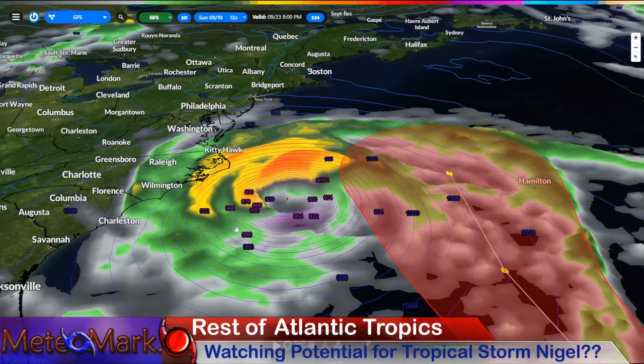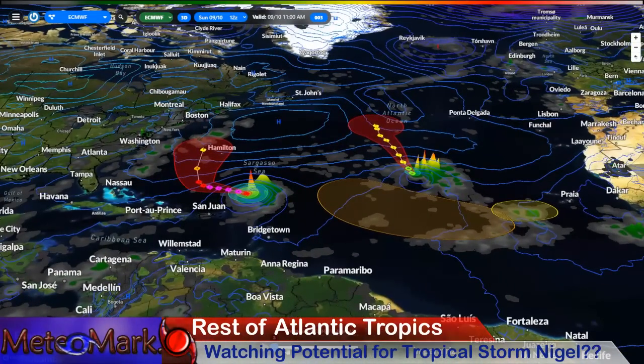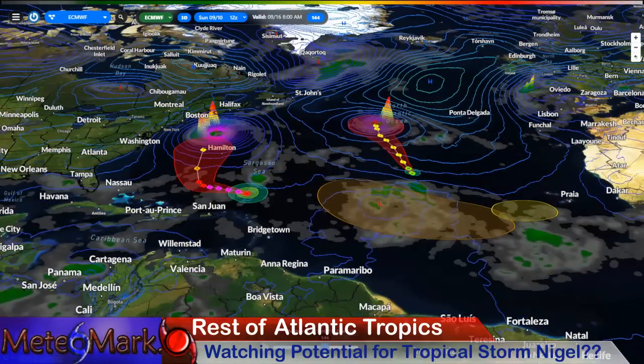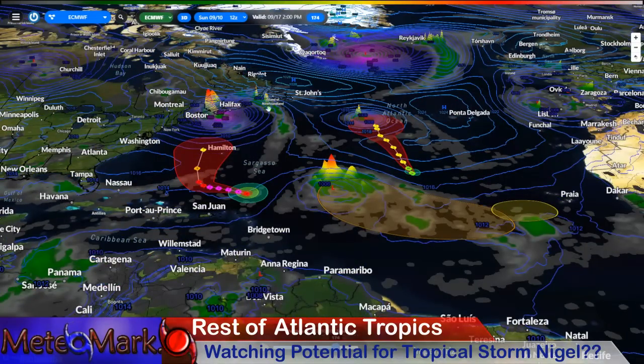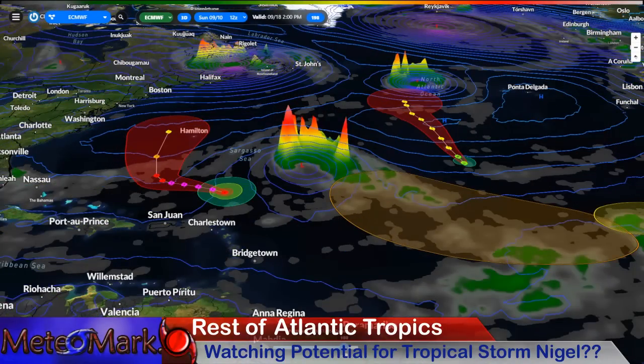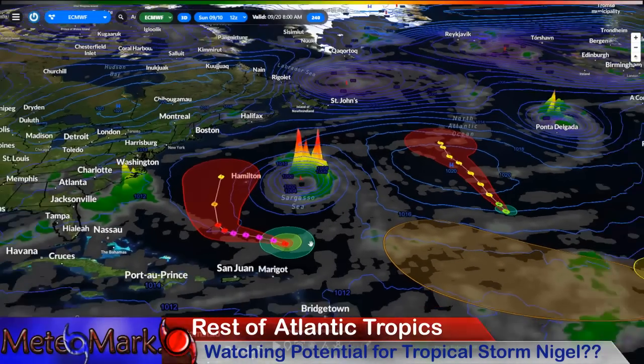So we're going to watch this here. We may have something else to talk about as we head towards the third week of September, but it's still very far out. So as we take a look at the European model with potential for that Cape Verde system, European does blow it up towards the 17th. Here it is, potential Nigel. What does the European do with this? It takes it much further north.